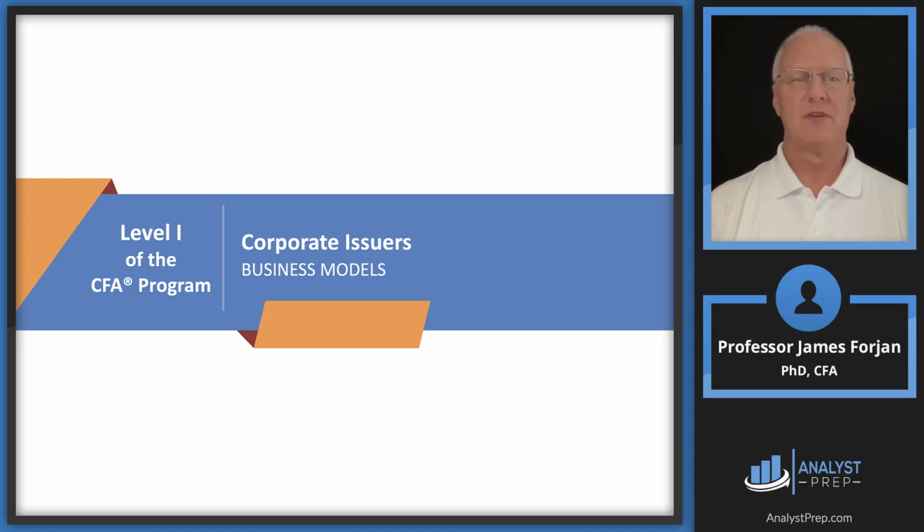Hey, it's Jim, and this is level 1 of the CFA program, the topic on corporate issuers, and the learning module on business models. The first paragraph of this reading defines business models. That has several components, of course: strategy and operations, target market, customers, suppliers, and then ultimately some kind of a financial profile, which would include measures of risk and performance.